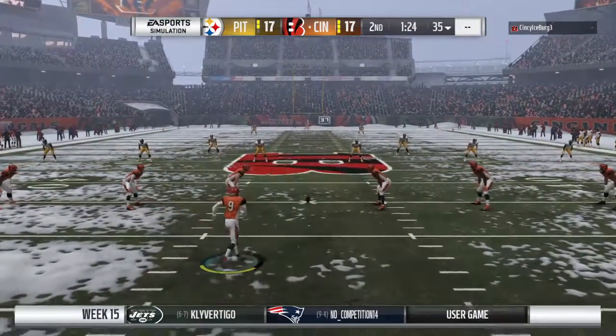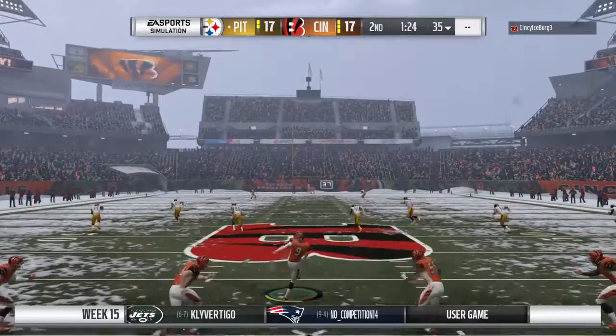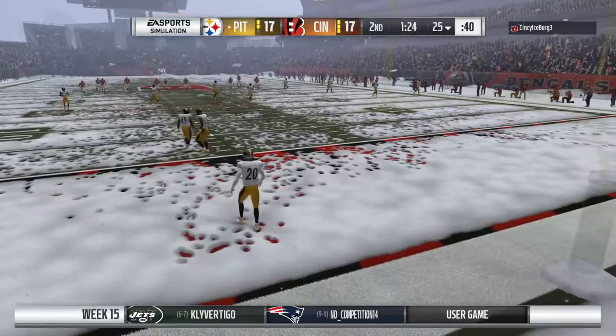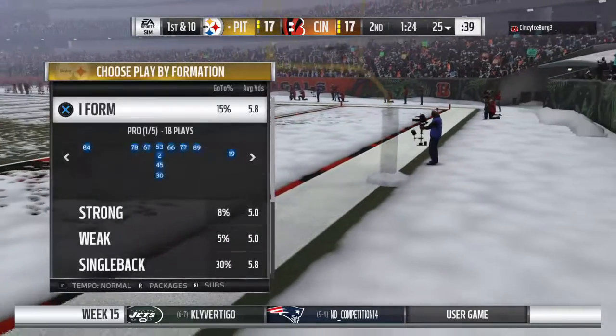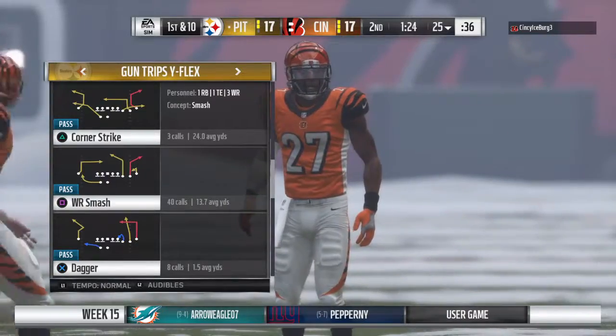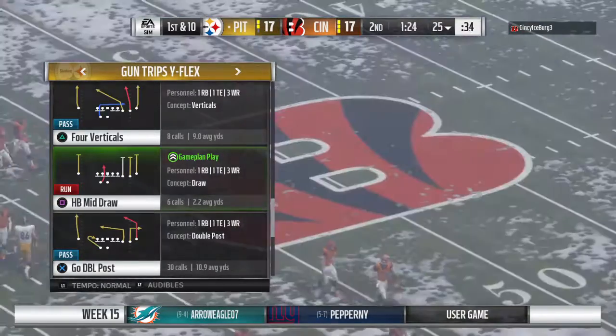So we're right back where we started, all even as the kick's away. And this will not be returnable. It's out of the back of the end zone for a touchback. Out comes the Steeler offense now, ready to see what they can do here.